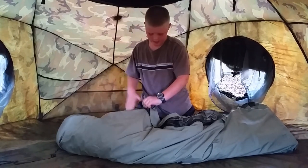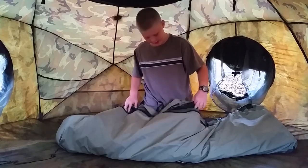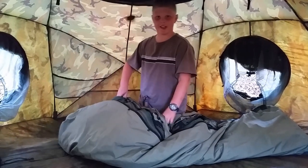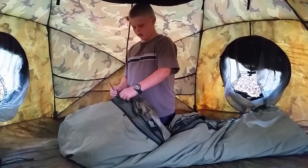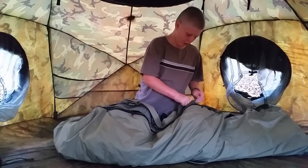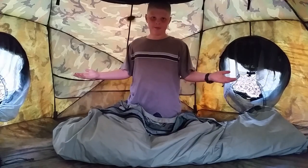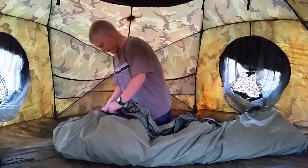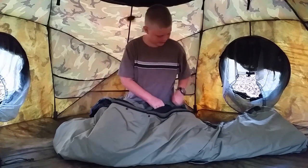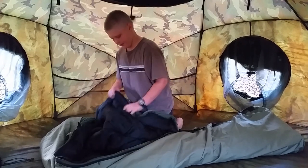Go ahead and open this up. You can see it's already looking pretty sexy, I guess you'd say. The green bag goes over the black bag, and the Gore-Tex bivy goes over all the bags. My personal favorite bag is the whole system. Like I said, black, green, and Gore-Tex bivy. Now, open it all up.